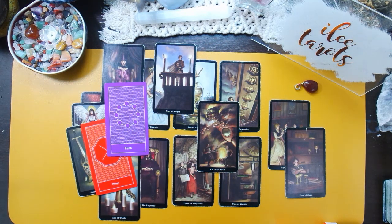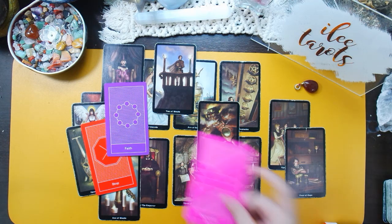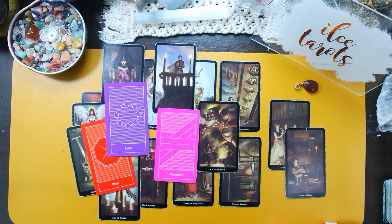Faith. Why do you have faith? What's the connection between them both? Disruption. So right now, between you and this person, there are a lot of obstacles for the both of you to come together. First of all, even this Emperor themselves are already stopping themselves from meeting the love of their life, which is you. Why do you have faith? This is really interesting.